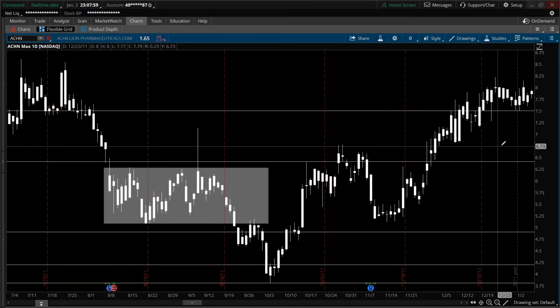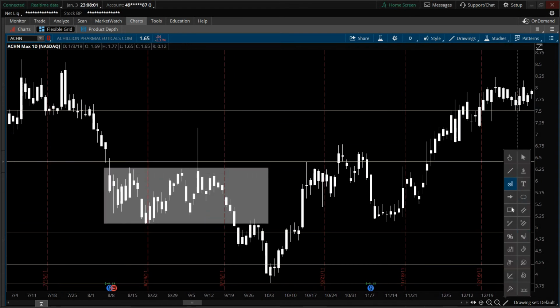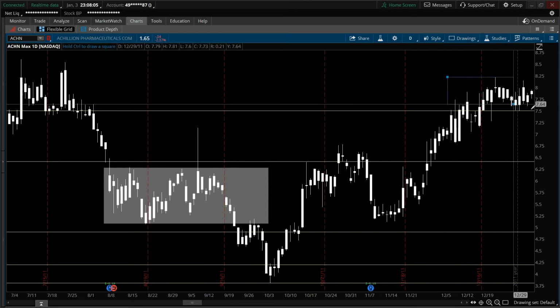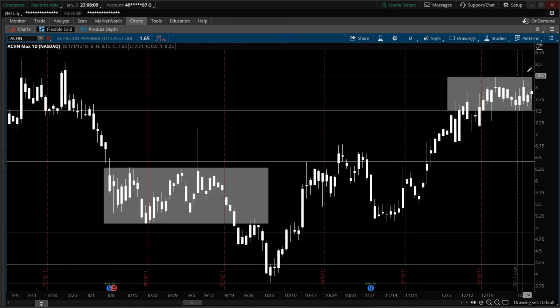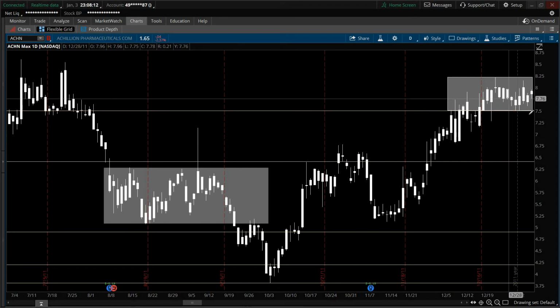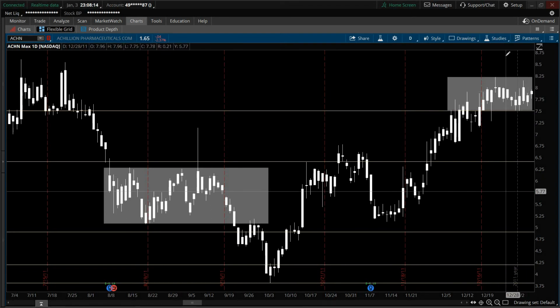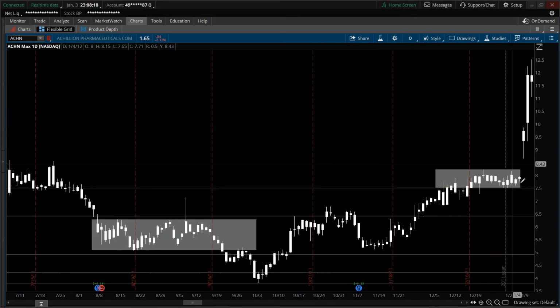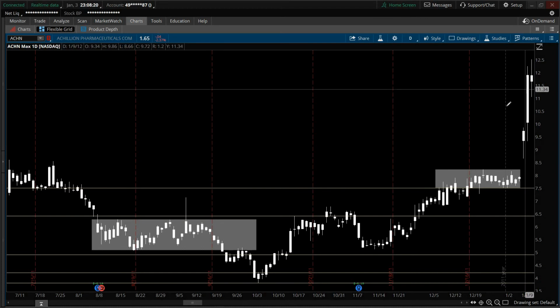All right, still sitting. Now sitting in another range. And now you box it in and wait to see what it wants to do. Once the market tells you where it wants to go, then you can decide to get in. If it breaks above that, you can get in going long. If it breaks below that, then you know it's not worth getting in, or you can short it. Let's see what happens next. Oh, it definitely took off.